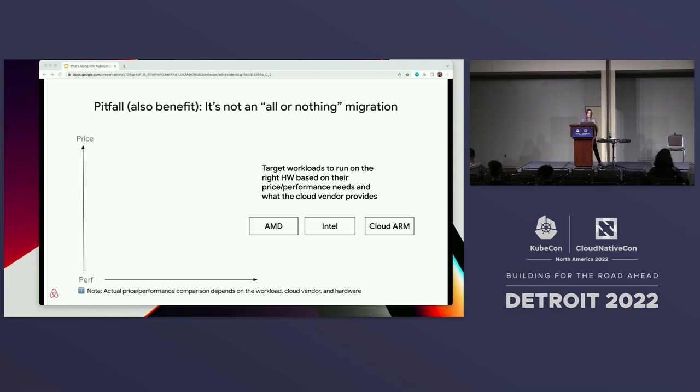In the end, I will choose to run this workload based on what I'm optimizing for and the results of the analysis. And just note that actual price performance comparison depends on many factors, such as the workload, cloud vendor, and hardware.